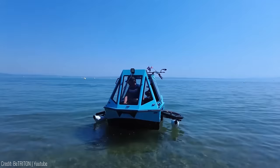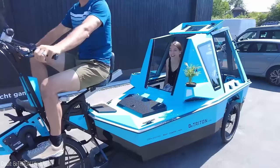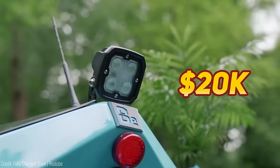distance to explore. Park and sleep anywhere you like, thanks to the well-built micro camper that provides comfort and convenience. And when you need to transport cargo or simply want to enjoy a unique commute, the BeTRITON functions as a cargo bike and an electric ferry. The price is around $20,000.